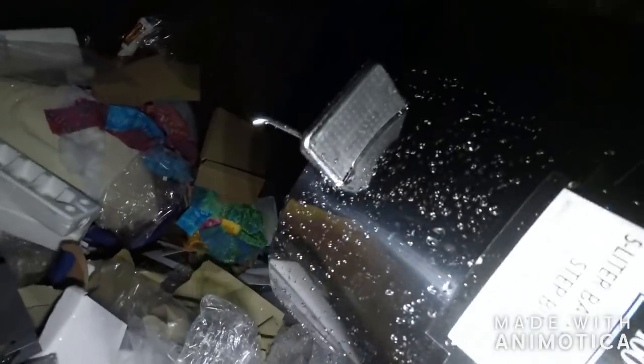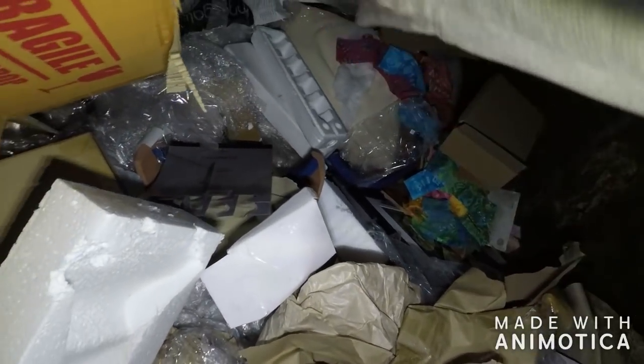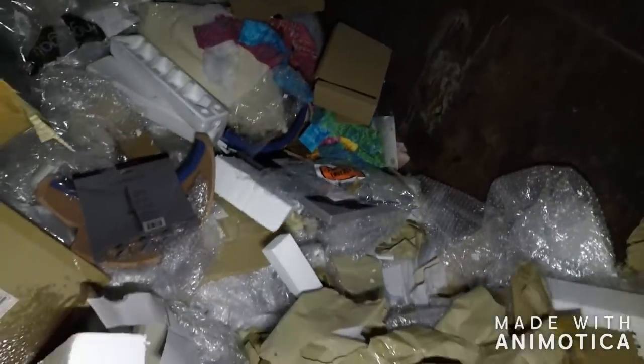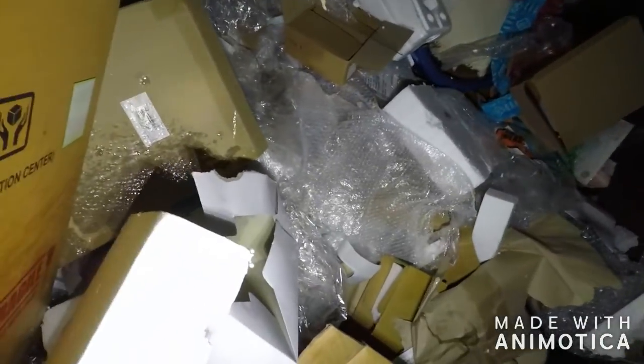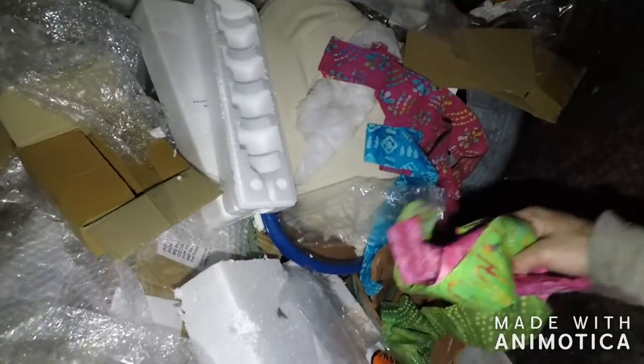What's wrong with that trash can? It's all dented up. It's broken. Take it from the middle. There's a ruler. You don't want that? Yeah, I do. Fabric pieces. You want it? Yes. Bunch of it.